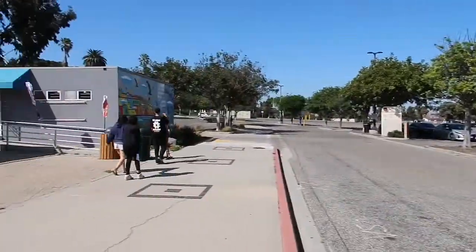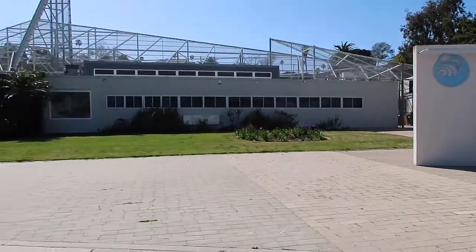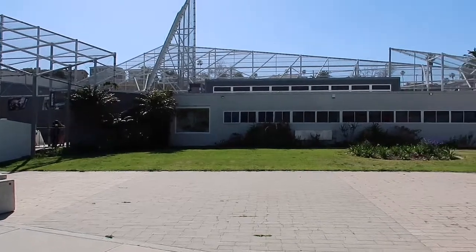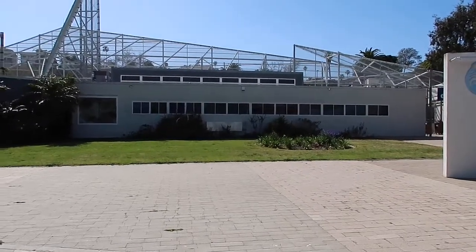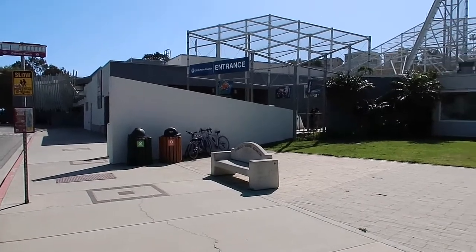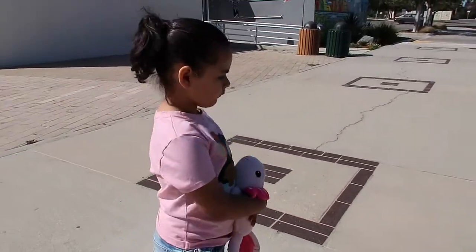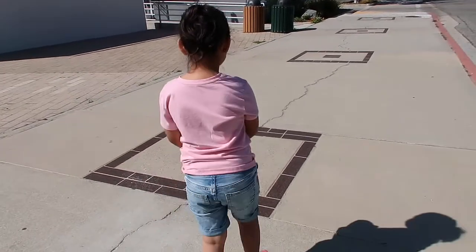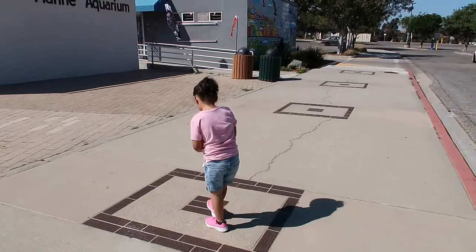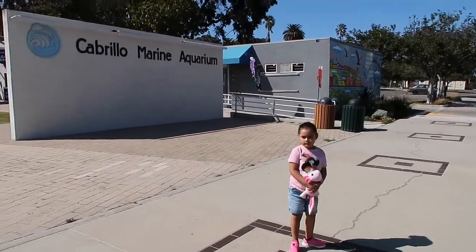And this is the way that it looks in the front. Okay, it's a very small aquarium. It is by donation, so that's amazing. It's not gonna rip a hole in your pocket, in your wallet. So yeah, we're very excited to bring Valentina once again. It's been some time since we brought her. She has been here, but she was much smaller. Probably too small to enjoy or actually admire the things. But she's excited, and so are we.